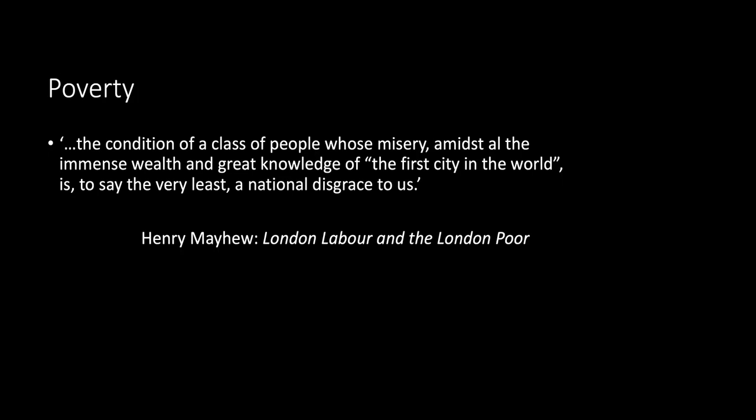And in the introduction, he wrote, "The condition of a class of people whose misery amidst all the immense wealth and great knowledge of the first city in the world is, to say the very least, a national disgrace to us." So he really highlighted what was going on with the London poor at this time and the working conditions that they were living under.